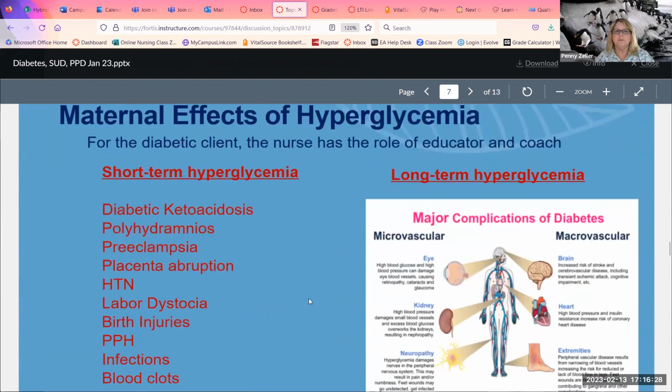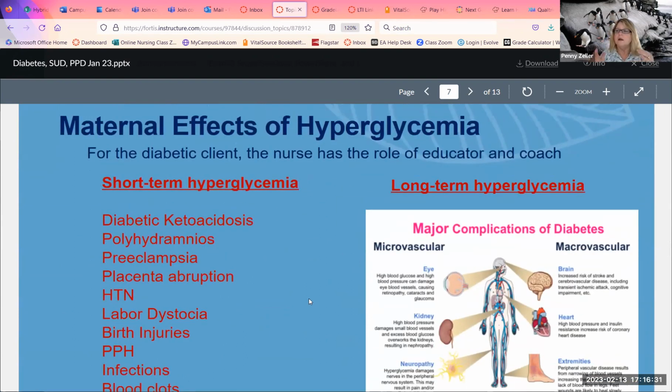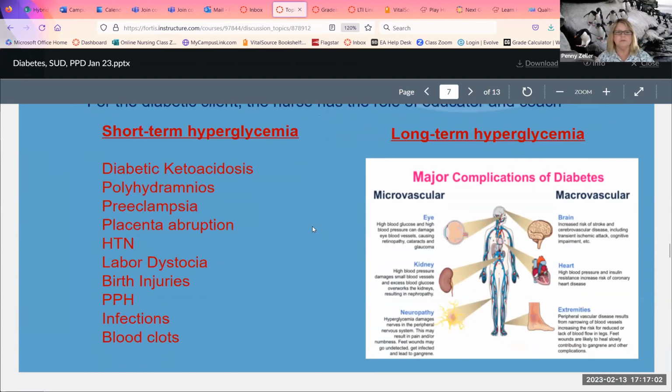Okay, so we're going to review this a little bit. Hyperglycemia, the effects. For the diabetic client, you have the role of educator and coach. So let's talk about the effects of short-term hyperglycemia in pregnancy. What can happen? Well, she can go into ketoacidosis very quickly. Polyhydramnios, preeclampsia, placental abruption, gestational hypertension, labor dystocia, injuries, postpartum hemorrhage, infections, blood clots. Those are the short-term problems.